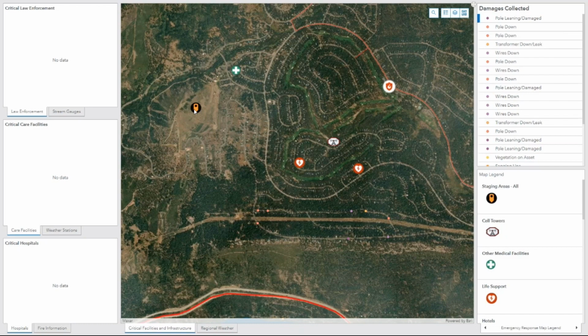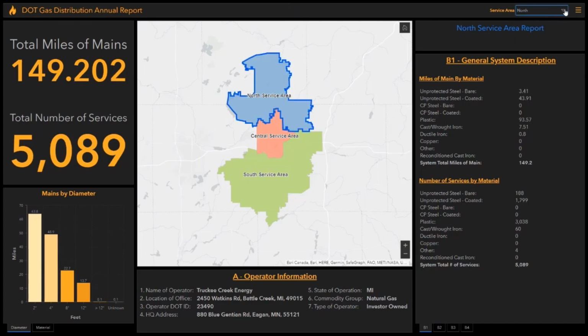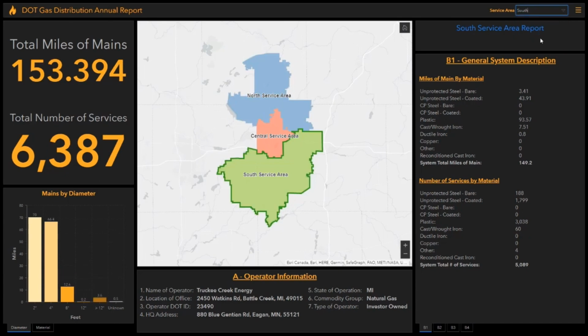Now, these type of dashboards or ArcGIS dashboards are also being used to summarize information coming from the field. Here's a dashboard that a gas utility can use to help with their own DOT annual report. So here on the top right, I have a filter that allows me to view this information for each of the service territories we have.